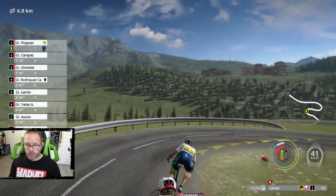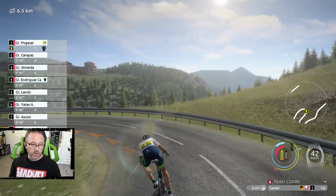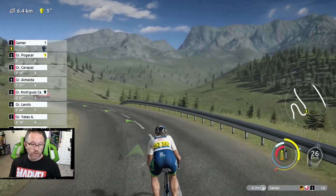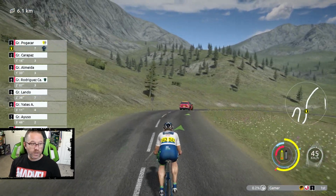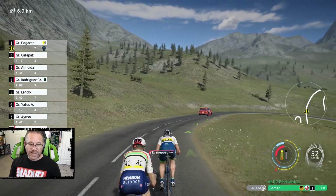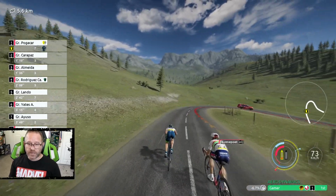Okay, big corner. We're okay there. Little tuck. And the big corner. Ooh, it's flat through here. Flat, flat, flat. We're a minute 16 ahead of the chasers, which means we're really going to open things up for that next stage.